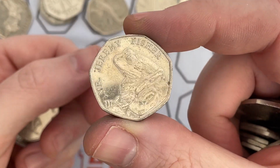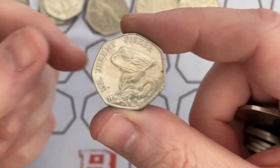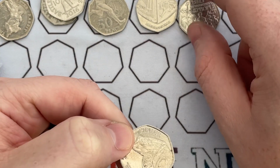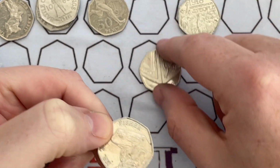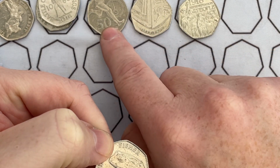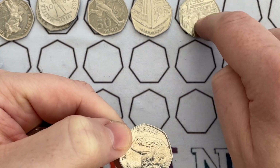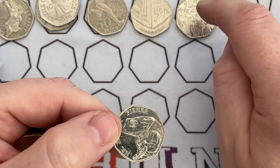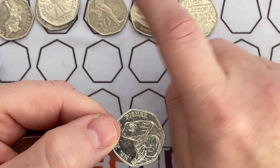Right, this is Jeremy Frogboy, Mr. Jeremy Fisher, also a Beatrix Potter from 2007. Oh, I haven't given any values, have I? All right, so that shield, 65 pence. 50 pence for the banister, 50 pence for the representation of the people act, because of 9 million mintage. Oh my word, I think I broke my own rules. So 9 million of them were minted.